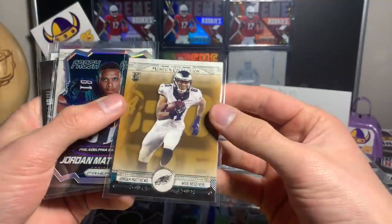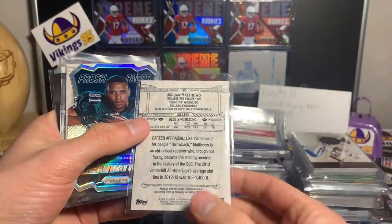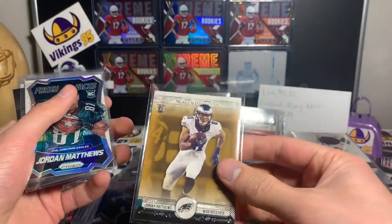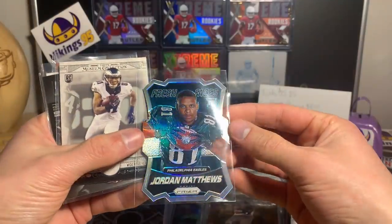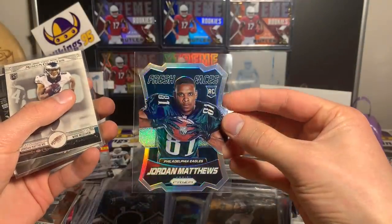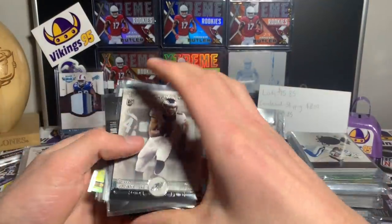Jordan Matthews, Museum Collection rookie card. Again, Museum Collection was really cool. It is not numbered, but it's just a great looking rookie card. Jordan Matthews, Fresh Faces die cut. This card actually looks really, really nice. That looks sweet. Definitely going to put that into a top loader later.